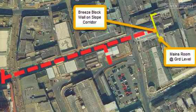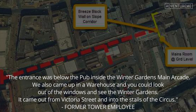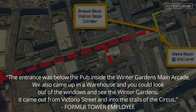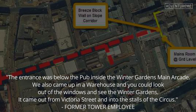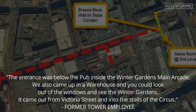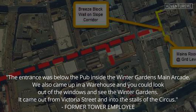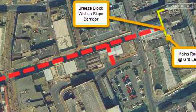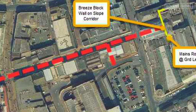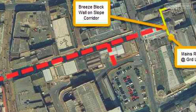Our first account says, the entrance was below the pub inside the Winter Gardens main arcade. We also came up in a warehouse and you could look out of the windows and see the Winter Gardens. It came out from Victoria Street and into the stalls of the circus. This sounds like route number 3, even mentioning the warehouse, and it would back up my theory of roughly where it comes out within the Winter Gardens.